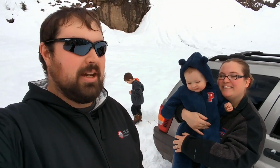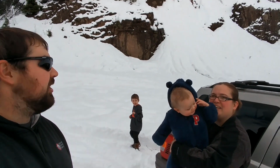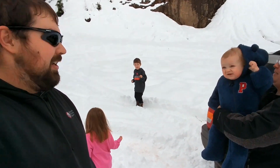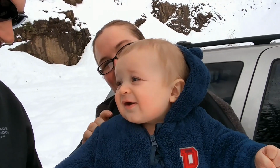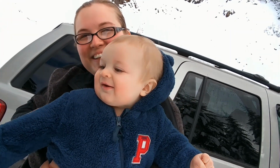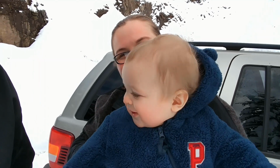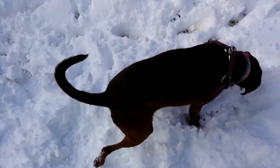So we just got probably about halfway up the trail. This is a rock quarry we always stop at for lunch, it seems like. Let the kids stretch their legs, get out and play. This is Hunter's first time seeing snow. What do you think of it, Hunter? What do you think, huh? You don't know what to think. Anyways, we're gonna stop here for lunch for a little bit, let the kids play a little bit, get some food in our bellies, and then hit the trail again.